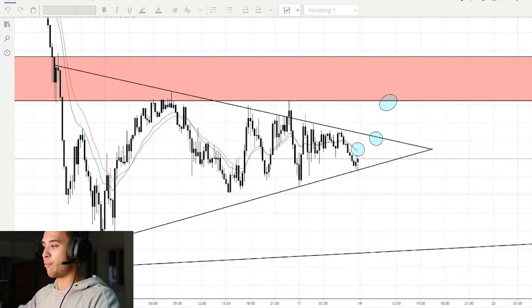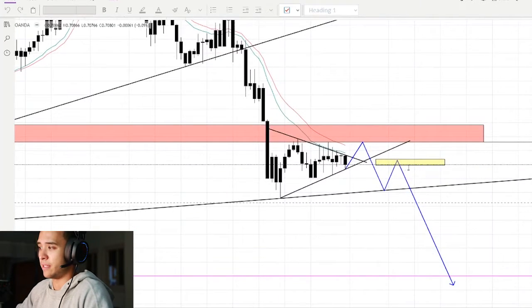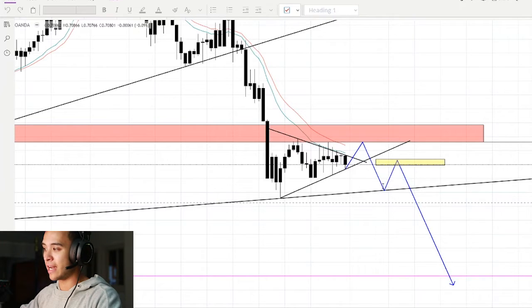Now for this one up here, if price decides to break above the triangle and make its way up to the next level, this is what you could expect if price is bearish. So price could make its way up and back down. Now it's following the exact same principles. Price is going to test a level, and if it can't break through it, it's going to make its way back down. So it's going to break through this support and make its way to the next level and test that.